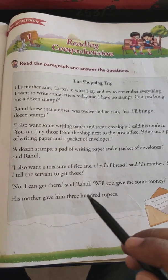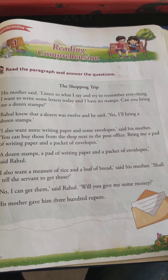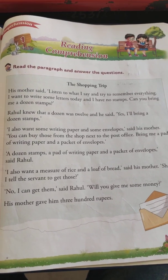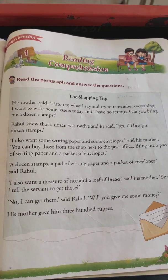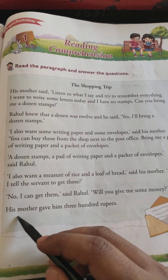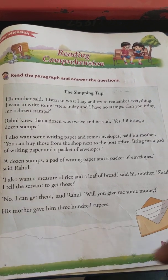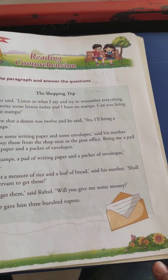Said Rahul. What did Rahul say? I can get them. Will you give me some money? At the end, Rahul said to his mother, no, I can get them. Will you give me some money? Can you give me some money? His mother gave him 300 rupees.